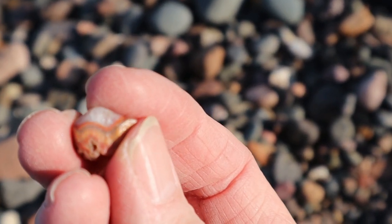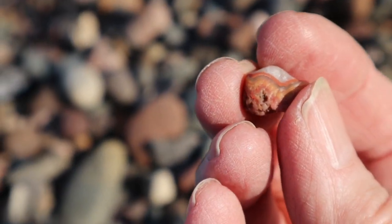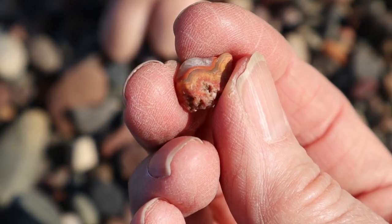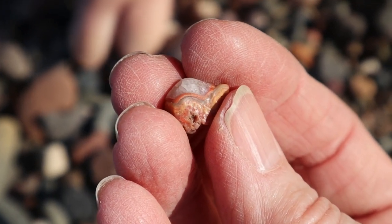Oranges, yellows, reds, it's got a bit of quartz on the top. That is gorgeous. Oh, that's lovely. Do you like it? Yes. Fantastic.